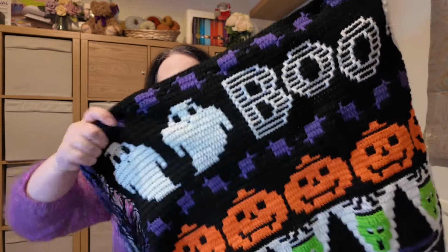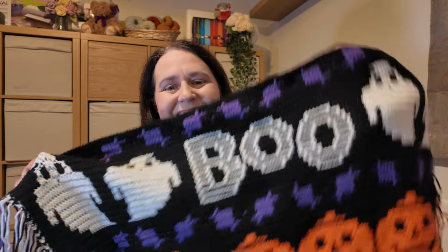But I do want to finish this. So as it was coming up to Halloween again, I thought I'm going to do another little bit and see how far I can get. So it's mosaic crochet. And isn't that class? So we'll go from the start.